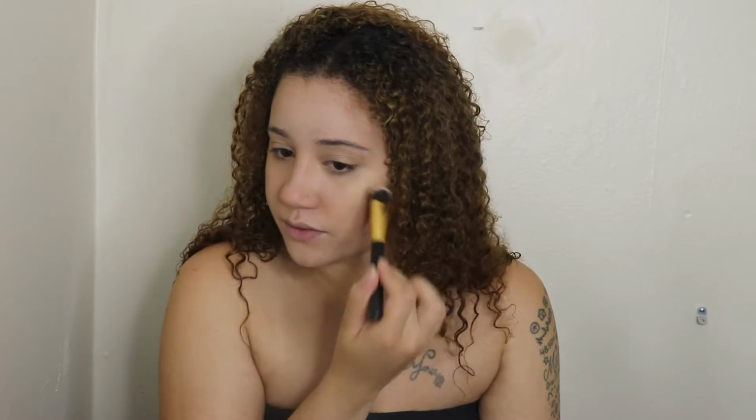Why is this side way more like, yes, and this one's like, I might take a nap later? Like, we're not taking a nap later. And the blush with the same brush. Why would I just dip it? Oh my god, I'm gonna pat it off. Look at how much came up. I was gonna put that on my face. Am I nuts? So I'm just gonna dot it around first and then I'll blend it out.